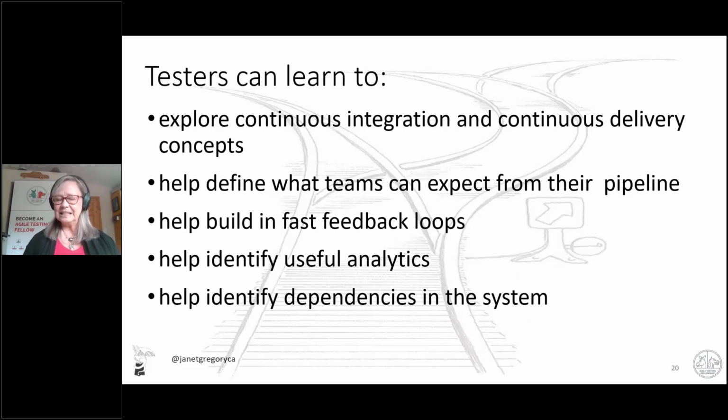Some of the things that testers can do differently is really understand the concepts behind continuous integration and continuous delivery, understand how the version control works, how the merging and branching works, right? But they can also help define what tests need to go where and how that relates to the pipeline, right? Because testers have always been information providers, right? They can help build in those fast feedback loops. They can help identify some of those analytics. They can work with the business. What do you need to know? And then work with the teams to try to figure that out.